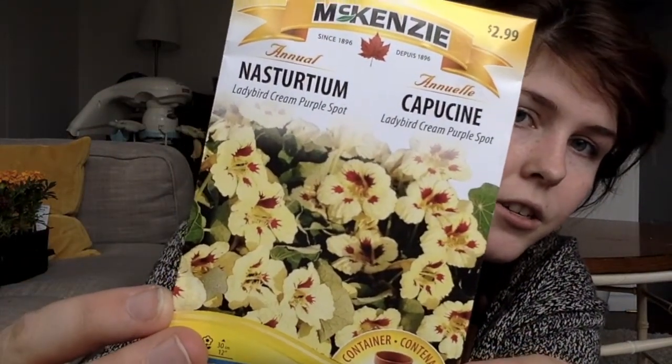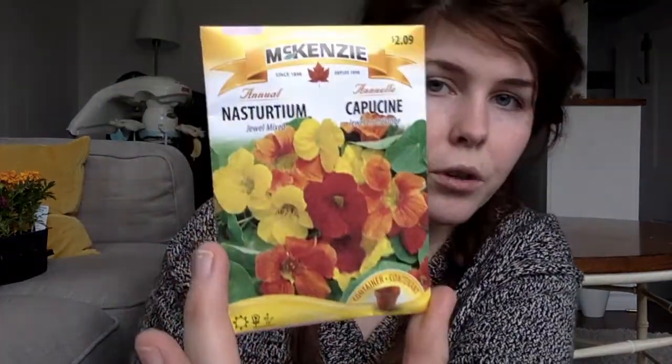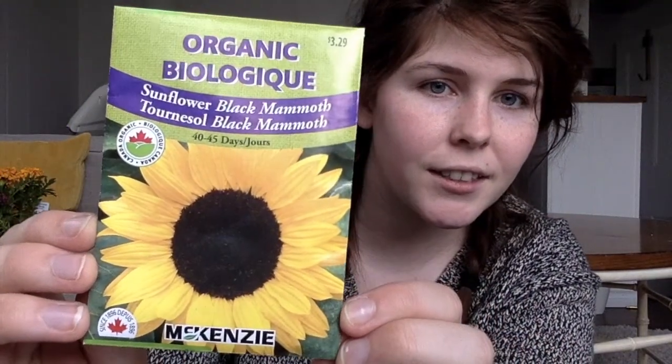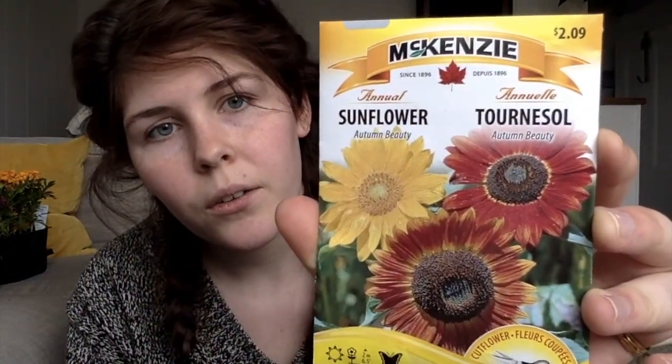I got 2 packets of nasturtium. So I got the Ladybird Cream Purple Spot nasturtium. I got the Jewel Mix nasturtium. It says grow in a container, but the back says put it in the garden, so I'm just going to put it in the garden. Okay, and then I got some sunflowers. So I got the Black Mammoth sunflower, just like your classic looking sunflower. And then I got this mix. It says the Annual Sunflower Autumn Beauty Mix. So that's what I got.